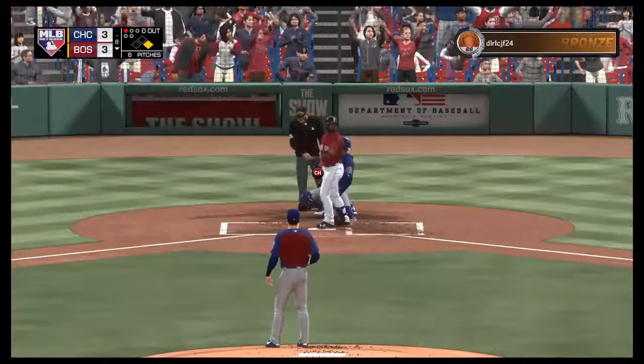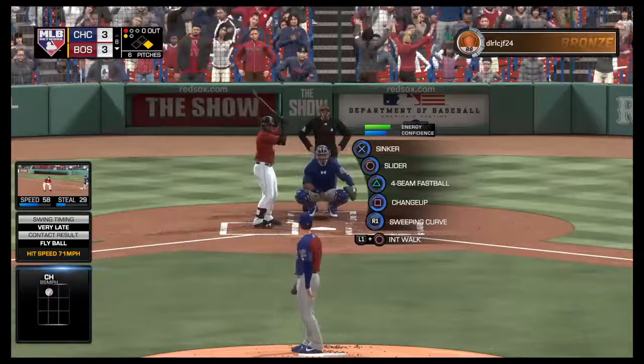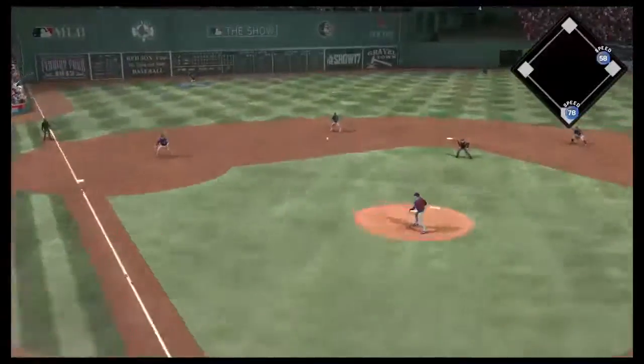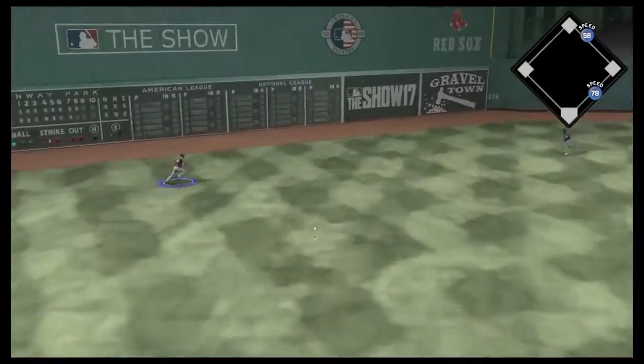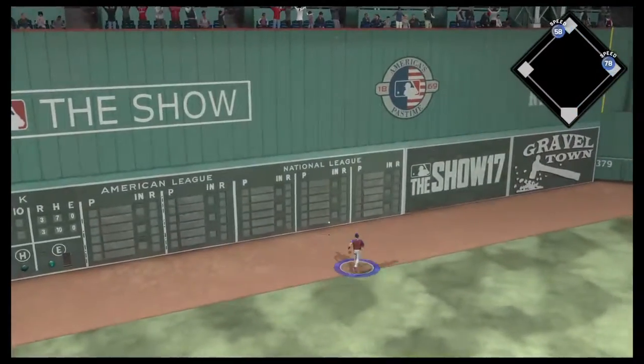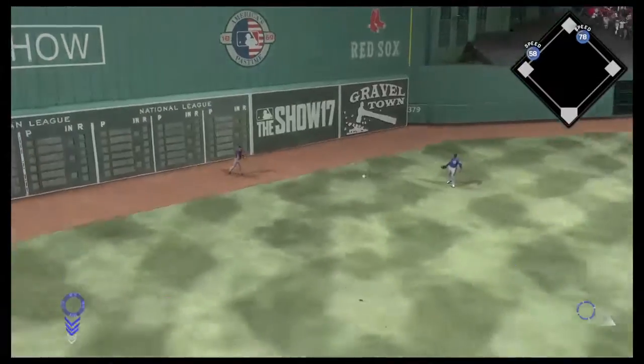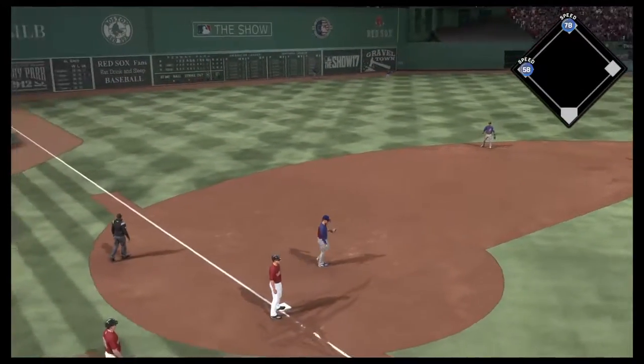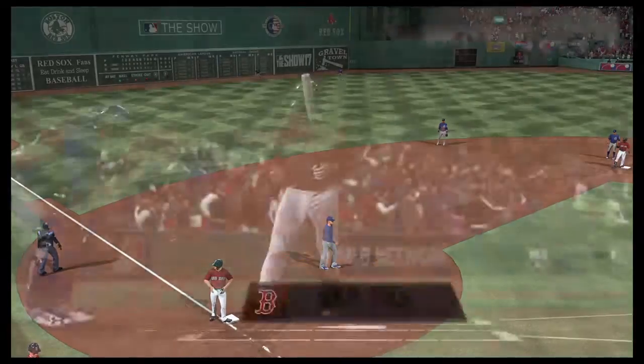That one's going to find the seats. Strike 1. That's a pitch you can't miss right there. A changeup right in your wheelhouse. Now here's a line drive, and this is going to get down for extra bases. And they've really got something going here. Runners at second and third to start the inning.